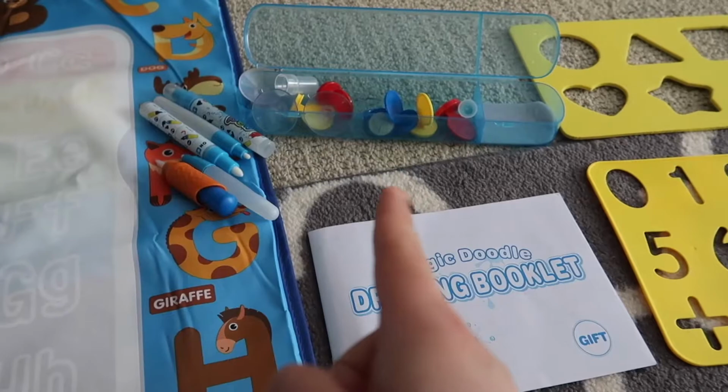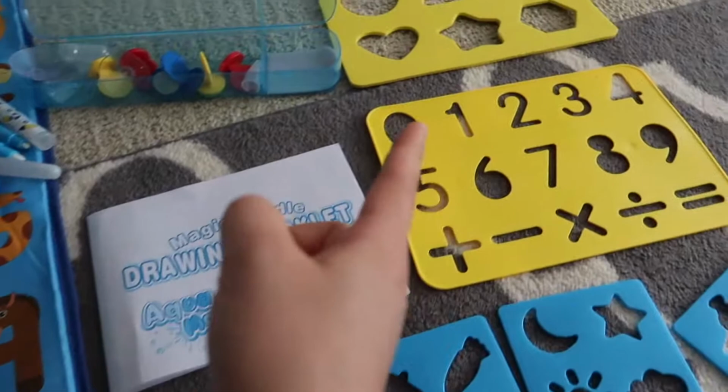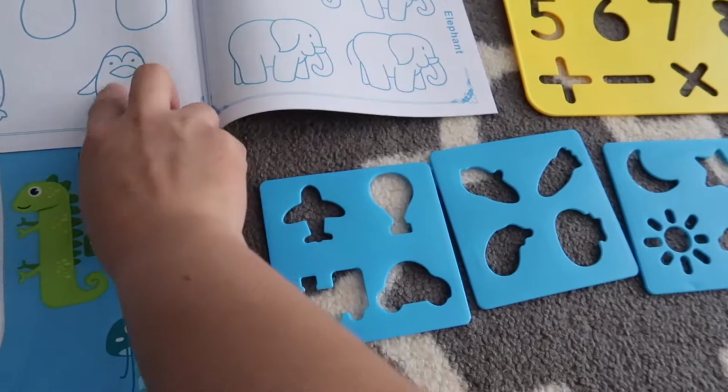It also comes with a case, and it has 4 markers, this one, and a lot of stamps, so you can put it on the floor or you can attach it to your window. It also comes with a tracing ruler, so it has the shape one, the number one, and all kinds of shapes here. And there's a drawing booklet as well that teaches you how to draw from 0.